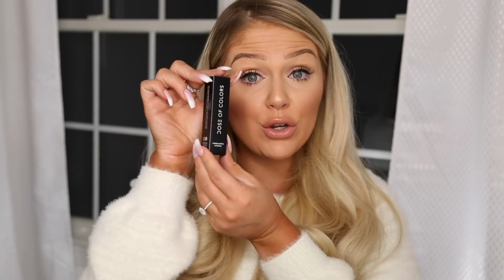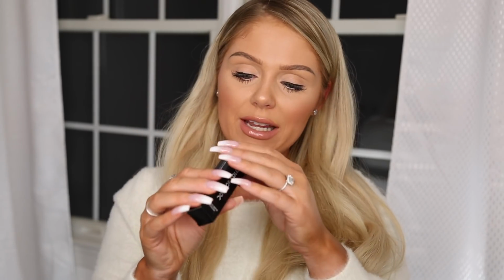Then we have a Dose of Colors liquid lipstick. Ooh, this is in the shade Charm. I actually have this, and it is such a beautiful shade. This is actually exclusive to Boxycharm and Dose of Color, so they collaborated together to make a couple different shades, but they did actually send this to me earlier in the month to announce them creating the shades together, I guess.